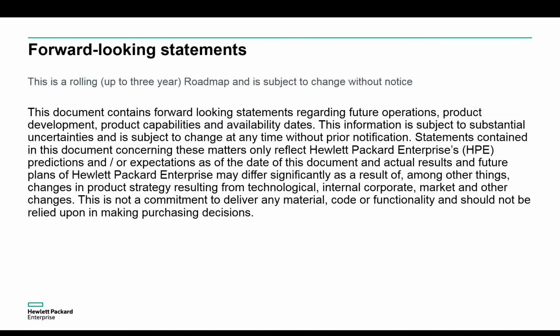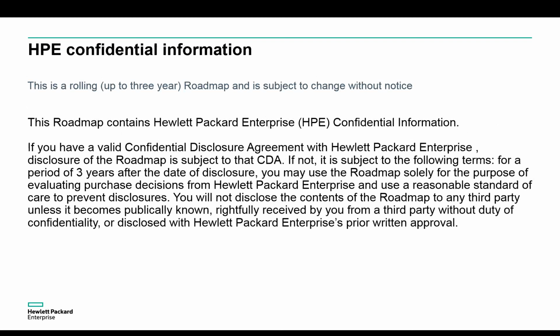Because CJ is going to demonstrate features that are not available in our currently shipping product, which is Propel 2.10, I have to present this slide, forward-looking statements, and the following HP confidential information. The capabilities that CJ is going to talk about and demonstrate will be available in the next 3 months.